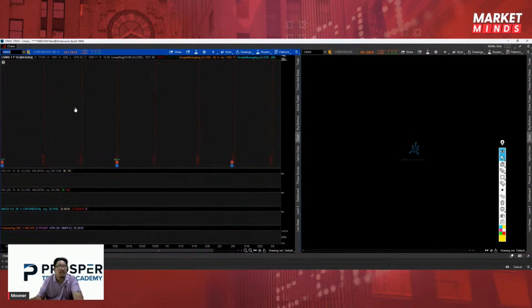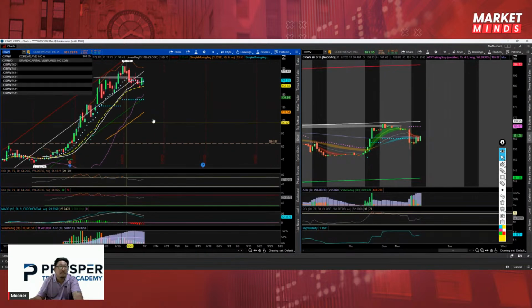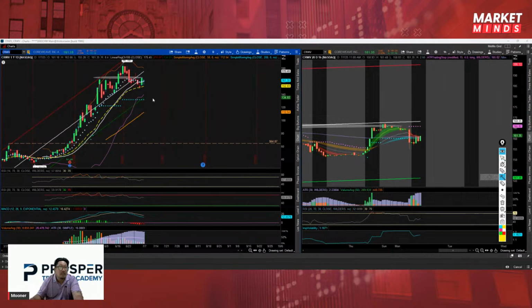CRWV, which is a very popular new name, and sure enough, their indicators are starting to showcase. Look at where they've been holding the last 2 days. Notice that on this entire run up, they were staying above that 10 EMA. And the moment they lost it, that's when the stock started getting shaky. But now that they're holding these levels, they're trying to rally back.